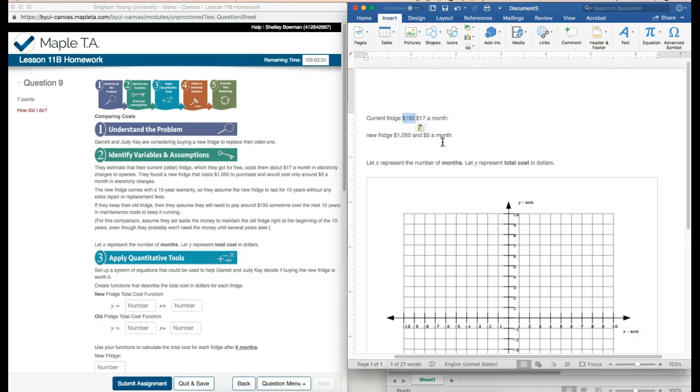It's going to cost us $150, and $17 a month. You'll see I already did a little translation. And means add. So you'll see that there are some formulas, some equations coming into play here. X is going to be the number of months. So we can replace this, a month, by multiplying by X on both of these, because that's going to change the cost for how many months I am running, and Y is the total cost in dollars. So I actually have my two formulas right here.